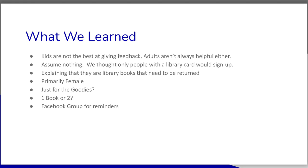The goodies. One of the struggles that I have is I have a couple kids that I know are only coming to get that book box for all the free stuff inside. And so I'm kind of in that torn space, like, do I care? I mean, they're checking them out. I'm giving it to them. It's going to their house.